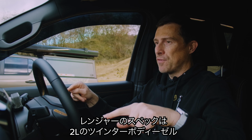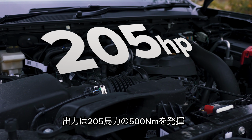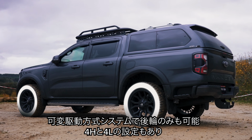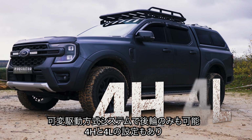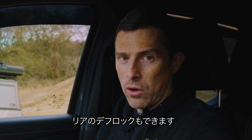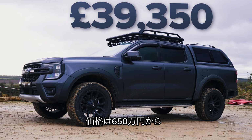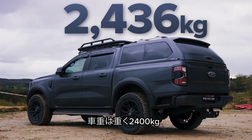Right, let me tell you about the Ranger first. It's got a 2-litre twin-turbo diesel engine that puts out 205 horsepower and 500 newton meters of torque. We've got a switchable all-wheel drive system, so you can run in rear-wheel drive, 4-wheel drive high or 4-wheel drive low. It also has a locking rear differential. Now, this thing costs from £39,000. That's the starting price for the new Ford Ranger. And it's quite heavy, weighs in from 2,400 kilos.